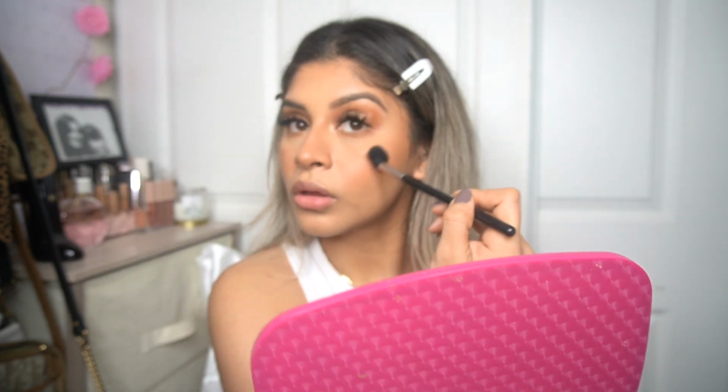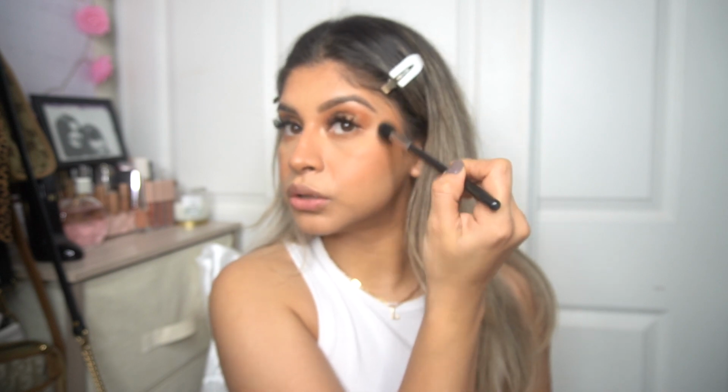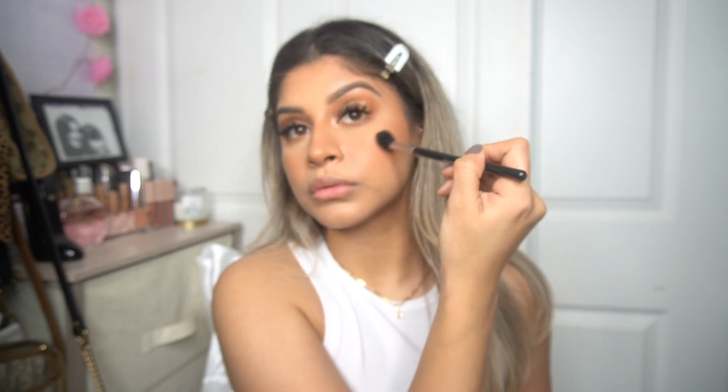Now I'm going in with this Morphe M501 brush, and I'm just gonna add a little bit of highlight on my face. A little bit, to make our face look dewy. I'm just gonna add a little bit up here, and then a little bit. That's pretty much it. Don't really want to put too much on. And then I'm just going to spray my face one more time so I could kind of set that. Not too much this time.